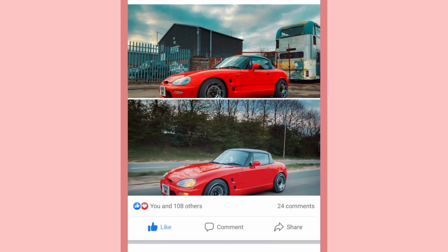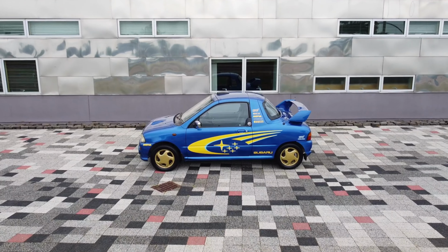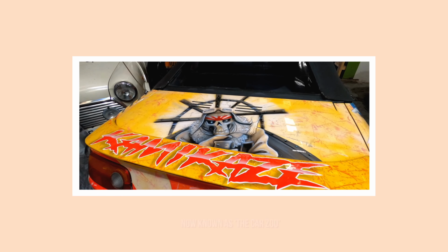I was sat scrolling through Facebook the other day when something caught my eye. After a bit of digging, I realised that this little beast was just down the road from me, and even better, I'd already done a video with a bloke who owns it.